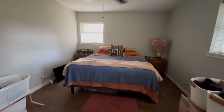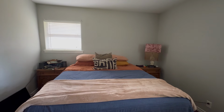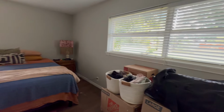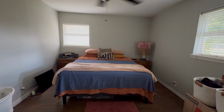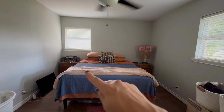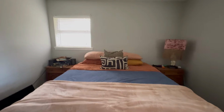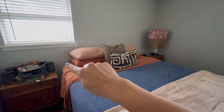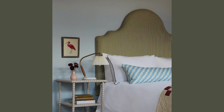I have an idea to do a custom headboard because the way that the windows are oriented and located in the room, this made the most sense as far as bed placement. But it makes it awkward because you can't really have a headboard, since it'll hit that window sill. So I was thinking it'd be cool to make a custom headboard that is kind of curvy and comes around to work with that windowsill.